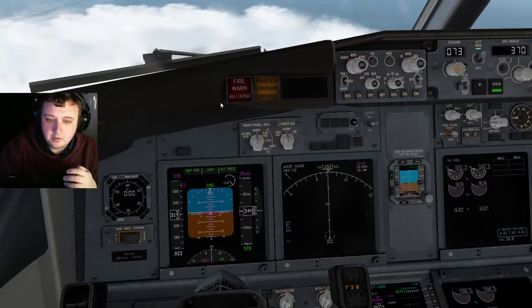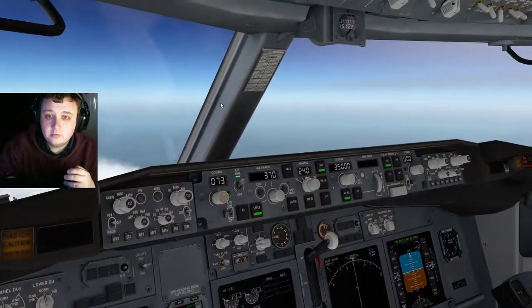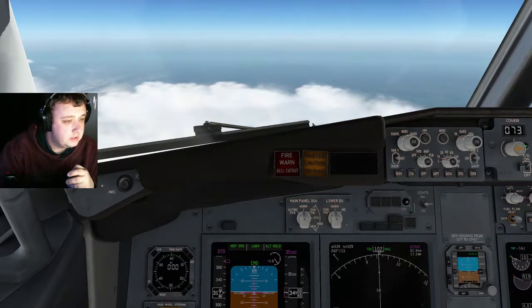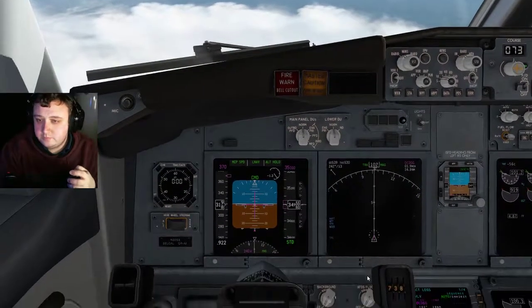I think we might be having a little bit of turbulence here. I could be wrong. Could also be that he clipped off the top end of our tail.